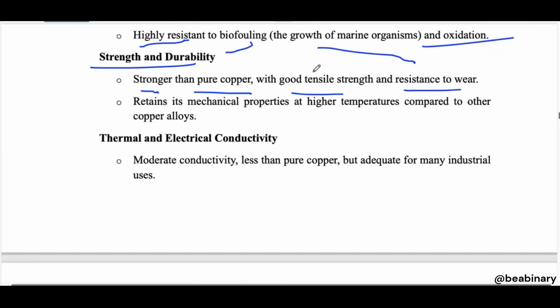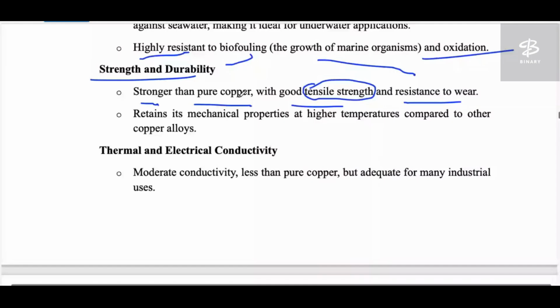Here the term is tensile strength. It means it is good in tension, but it could or could not be good in compression. But it is sure that whenever we have a tensile force or tensile load, we can think about it. Along with that, if the component is going to be used inside seawater as marine hardware, all these conditions combined together make it suitable for this particular material.